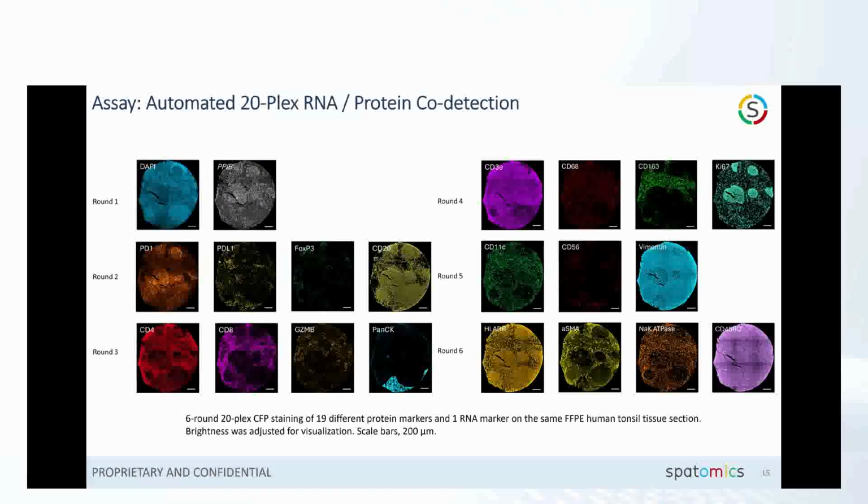This is one of our recent work. We did a 6-round staining, with the first round being the RNA ISH using HCR Pro for PPIB, and downstream, kind of a plug and play. We did 5 rounds of protein markers, each round with 3 to 4 markers. And by all means, this is not the best data we have.